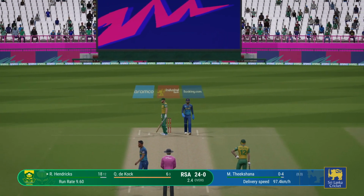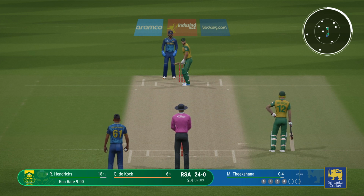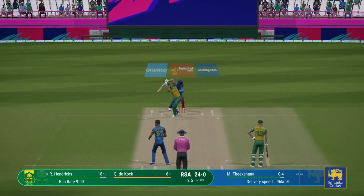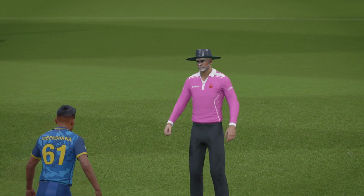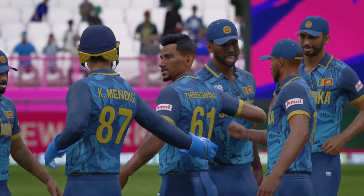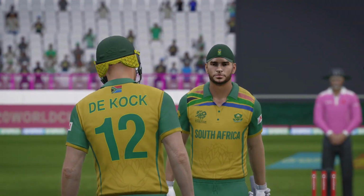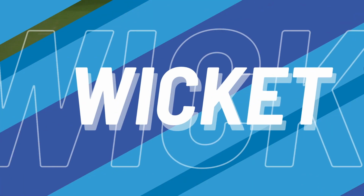Edged it. Time to follow up after such a great delivery. Pitch it on a length is obviously the way to go. Edged. That's a confident appeal. Out. Nicely done by the keeper.